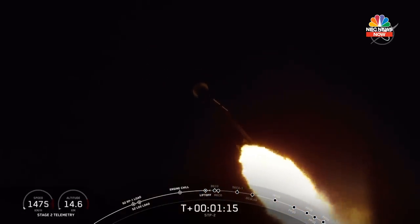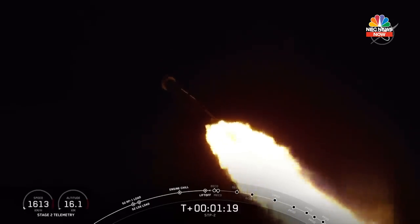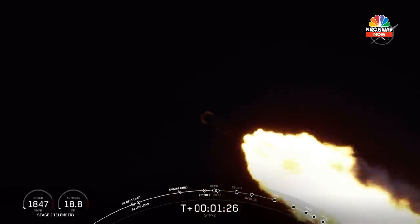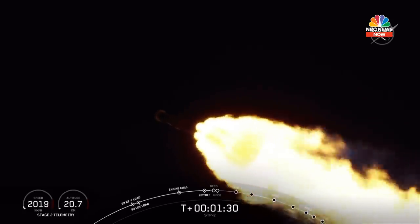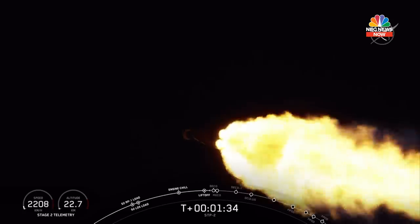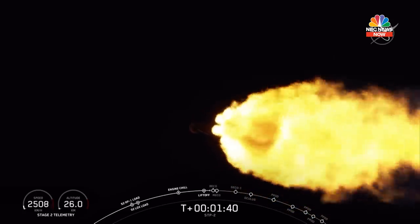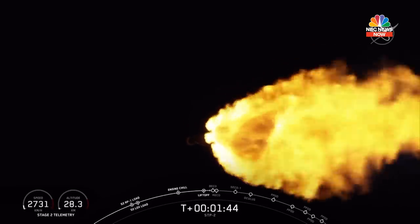A minute 15 seconds into flight. Performance looks nominal. The next event coming up in about 2 minutes, we'll hear call out of chill-in of the MVAC-D engine. That allows liquid oxygen to the top of the turbo pump to get the second stage engine ready to chill for ignition in just a couple of minutes.